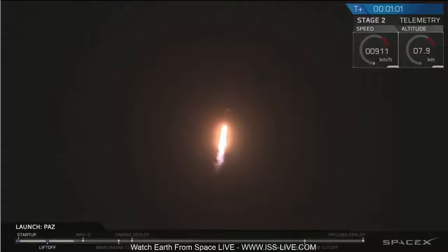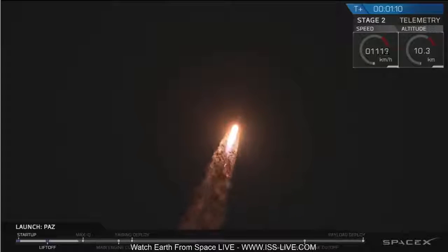Right now, the rocket is approaching what we call max Q. This is the point at which the aerodynamic forces on the rocket are at their greatest. Falcon 9 actually throttles itself down as it passes through max Q and then throttles back up once we're through it.